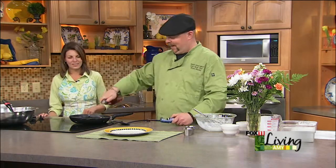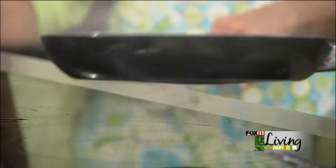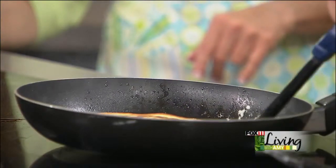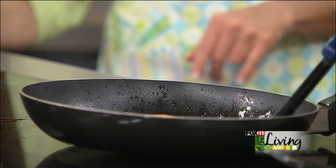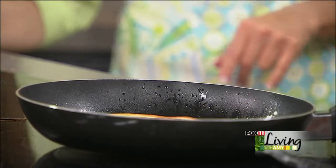We'll see what happens. Typically, because we don't have an open flame, it might not go. There we go. We got a little bit of a flame there. Gorgeous. But that gives it some nice flavor, too.